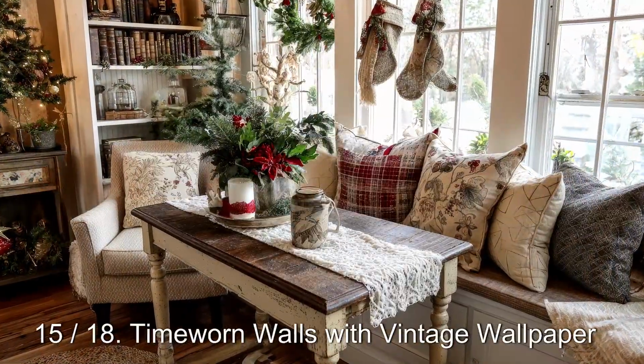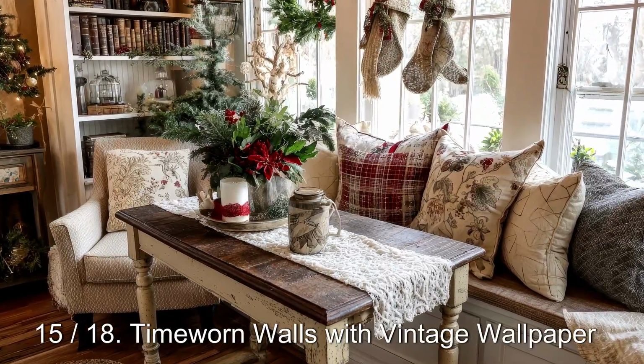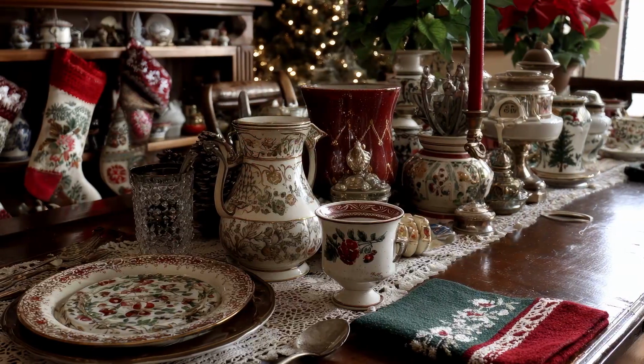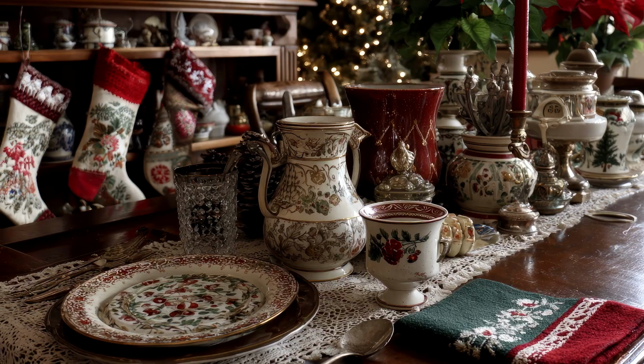Time-worn walls with vintage wallpaper. Vintage wallpaper can add character to your walls, providing a backdrop that's both stylish and nostalgic. Choose patterns that reflect the colors of fall, and use them to create accent walls that draw the eye and add interest.